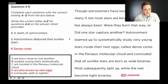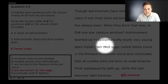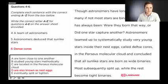What about number 6? Well, 6D. Dense cores are also known as nest eggs. If we look into the passage, we can see this says nest eggs called dense cores. That is the answer there.